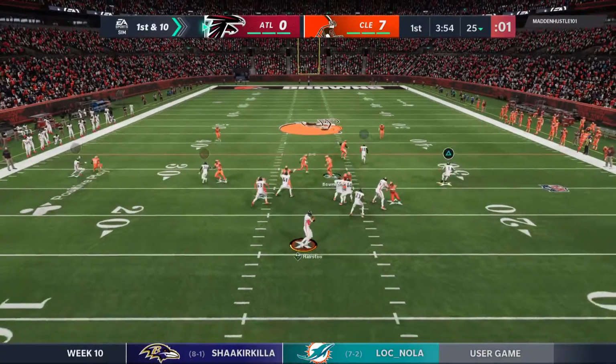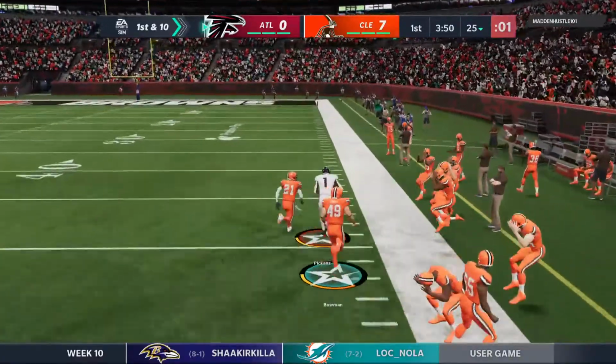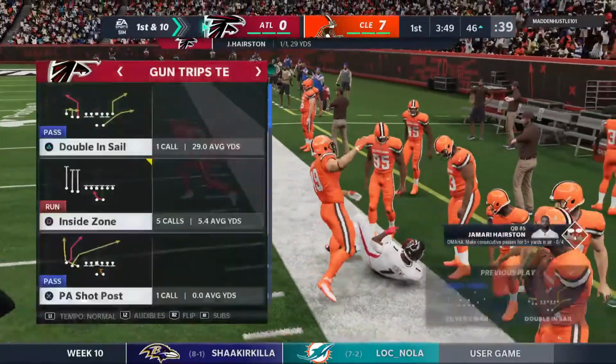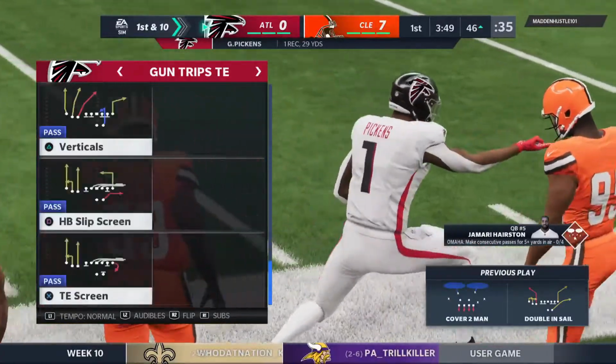They just do get the play off as he'll look to throw. And he's got his man in stride, complete. And he'll take this to the other side of midfield before going out of bounds. The catch and run pays off for 29 yards.